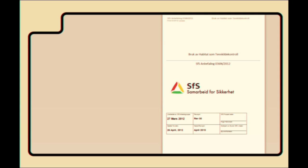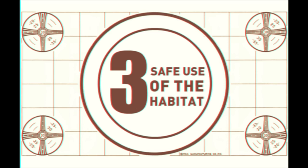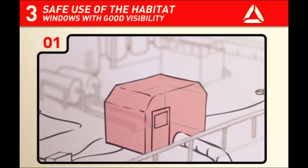Working Together for Safety has prepared a recommendation regarding the use of habitats as an ignition source control measure. You can find more information about the various HSE requirements in this document. The rest of this animation presents a summary of the recommendation, which focuses on the safe use of habitats.